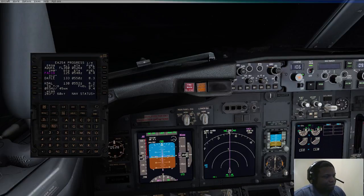Basically, we're going to let the airplane land itself, just to show you the ridiculousness of this automation here. And so I'm going to go ahead and get everything set to go.